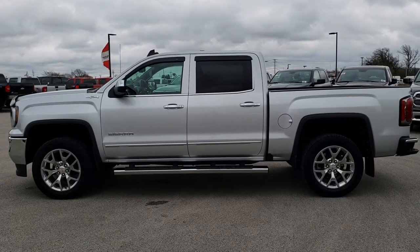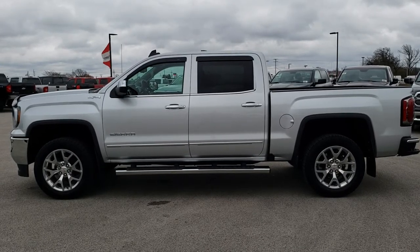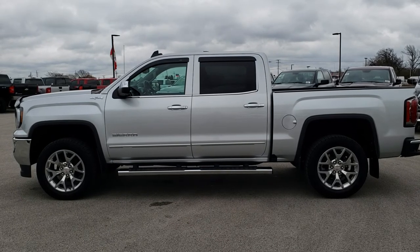Click those, check us out, and we really look forward to helping with this super clean 2018 GMC Sierra 1500 Crew Cab Short Box. Thanks again.